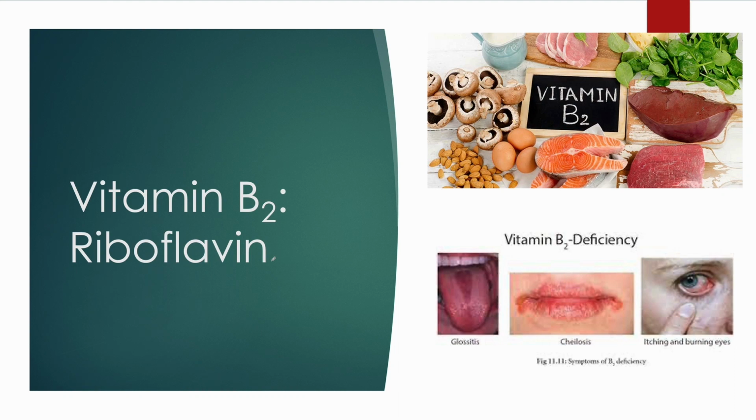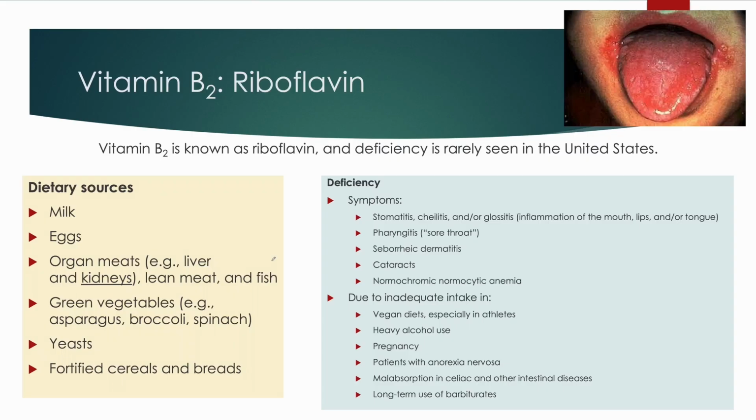Moving on, B2. Not nearly as important to know, but can happen. B2 is found in milk, eggs, liver, green vegetables, and things like that. Its name is riboflavin, and the word flavus means yellow. So you'll see it found in things like cheese and yellowish flavors. I always think of ligamentum flavum, which also means yellow.